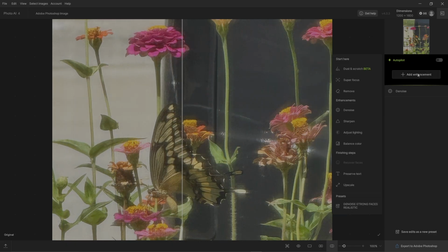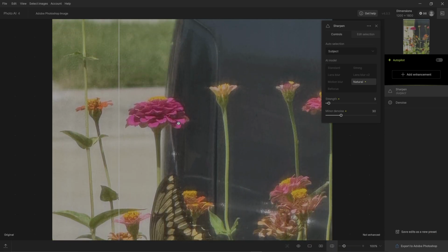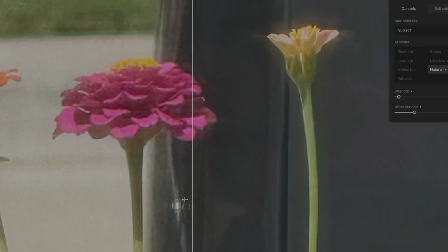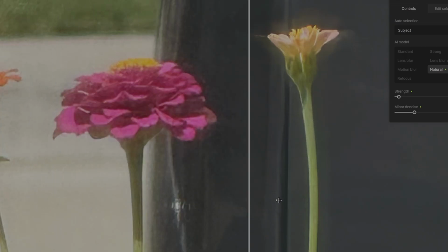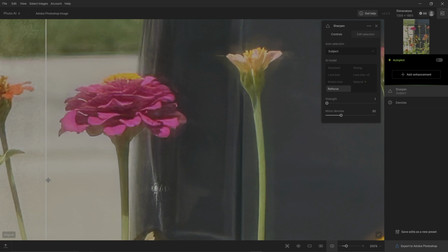Let's add another enhancement. Let's go to sharpen, and we'll leave it at natural for now. It'll do its thing, and it says it's enhanced. So let's focus on this flower up here. So what I'll do is I'll drag it down, and we'll zoom in for a quick look-see here. And before, after, and it makes it nice and sharp. Both of these are nice and sharp. That's great. But you can also try the new refocus. Let's see what that does. Cool. It's roughly the same. A couple of changes there. But I'm going to stick with natural.